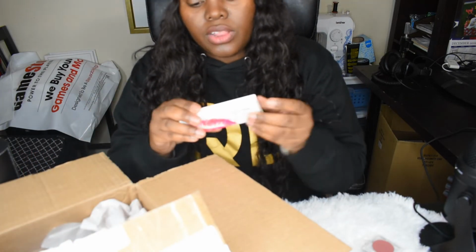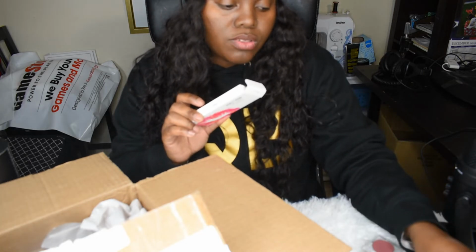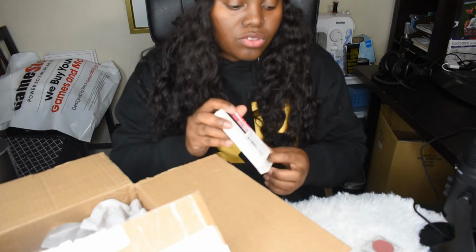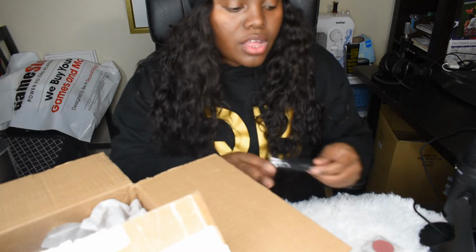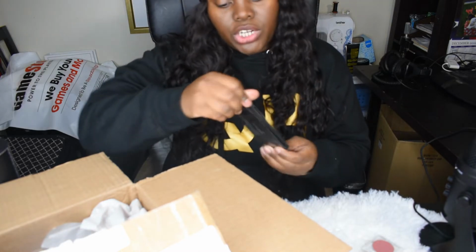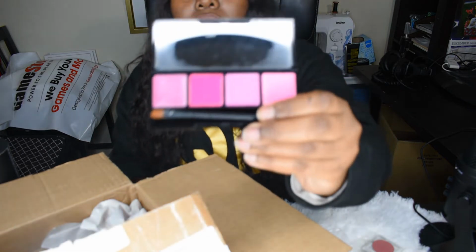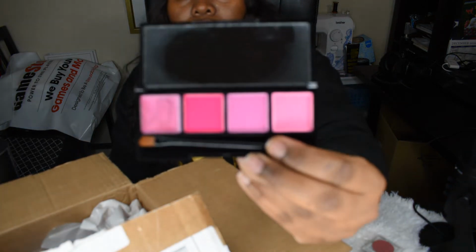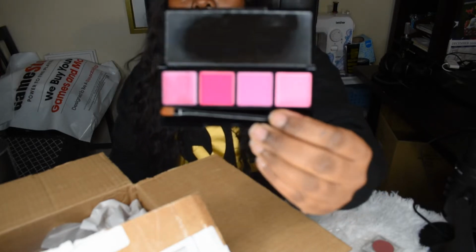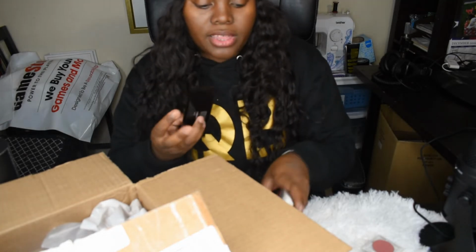So I also have, oh, I guess I missed a lip shade in here. This one is PL020. So I have PL20, PL21, PL22, and PL23 in all of the lip shades that they have. And of course it comes with a little brush on the bottom, and those are all of the shades there that they come with. And of course a little mirror at the top as well inside of this little palette.